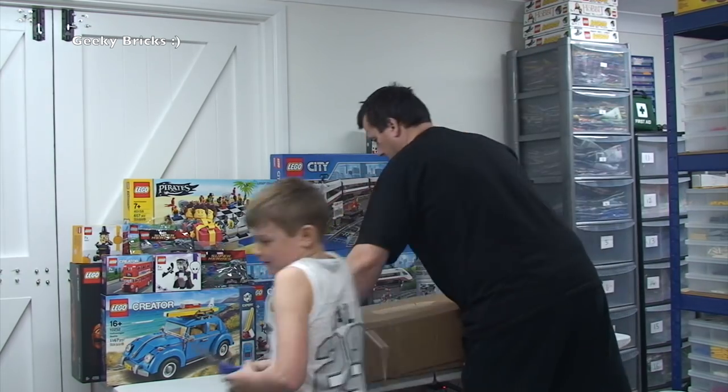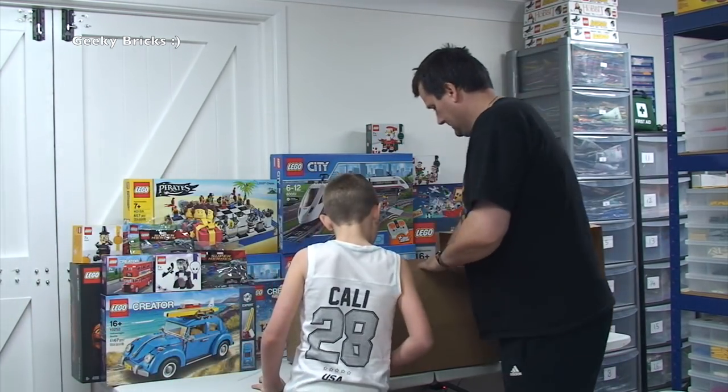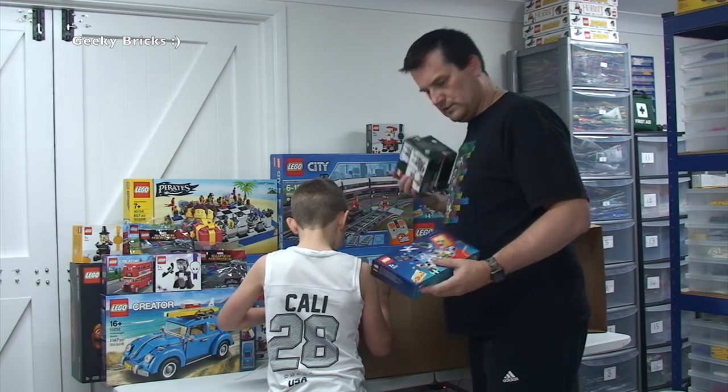Cut. Lego Shop at Home. See, we bought a lot from Lego Shop at Home. Looking at that down there. Okay, so. Another catalogue. Oh my god. And we've got some more sets that we've already got.